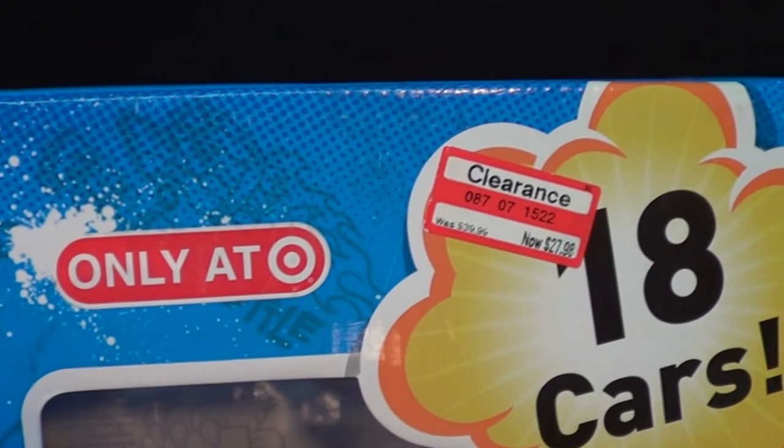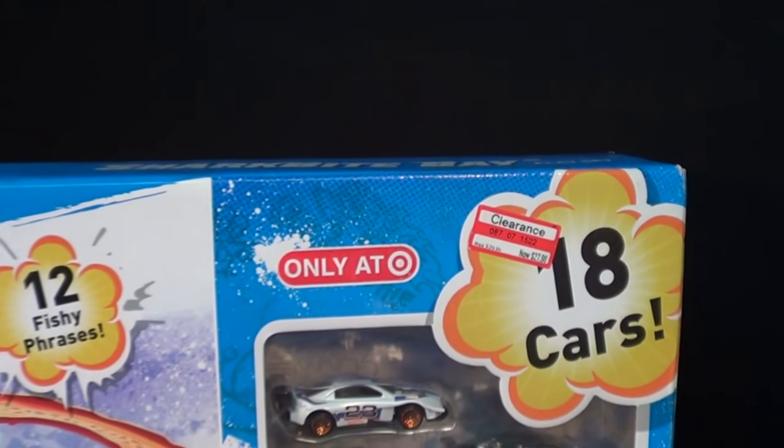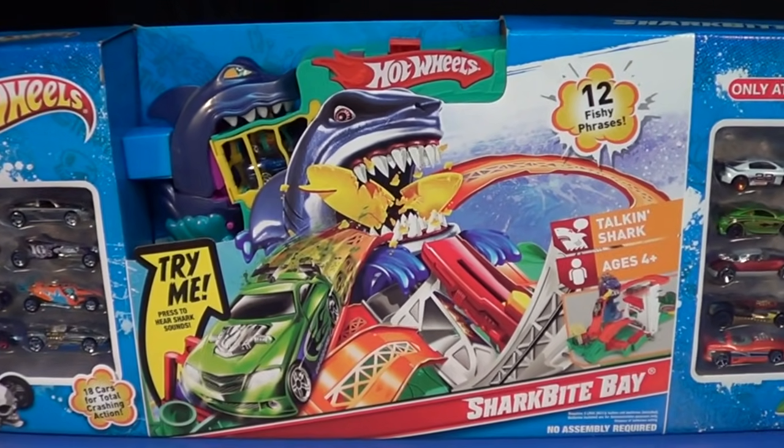Picked it up for $27.98. It was, as you see on the sticker, only at Target. I figured, hey, $28. It comes with 18 cars, so basically I get to place it for 10 bucks.